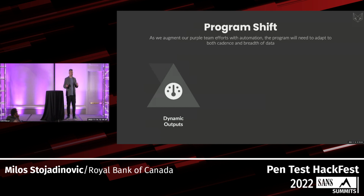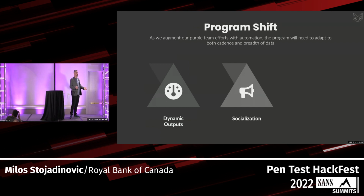Number one is that you're probably not going to create PowerPoints, and you're not going to create Excel spreadsheets, and you're not going to create reports. You're going to start moving towards dynamic output. So you have to start thinking about, do you want to build an in-house web app or use some existing capability to visualize this data in real time and give people access to the data in real time as it shifts?